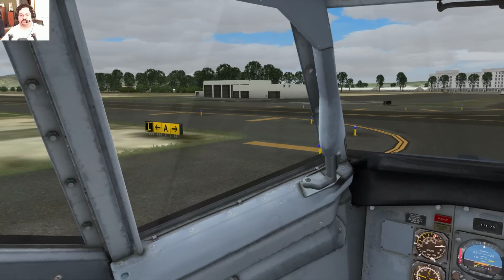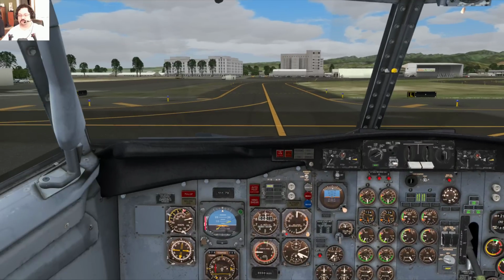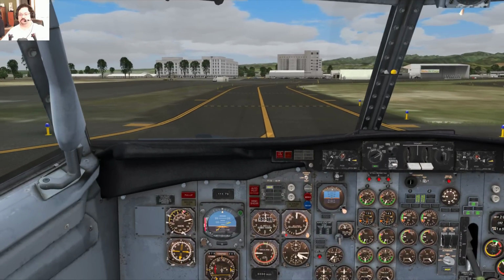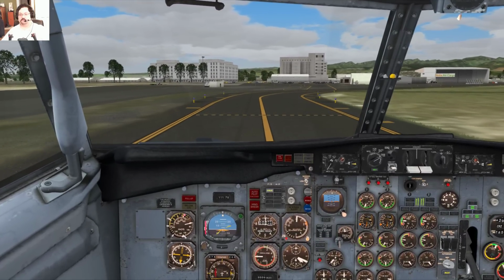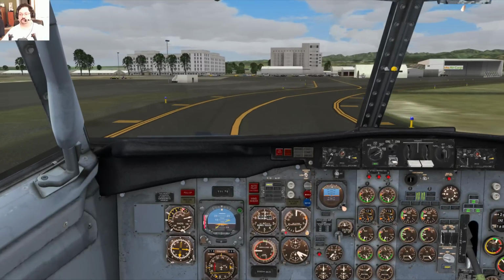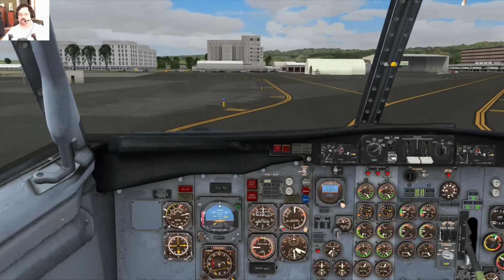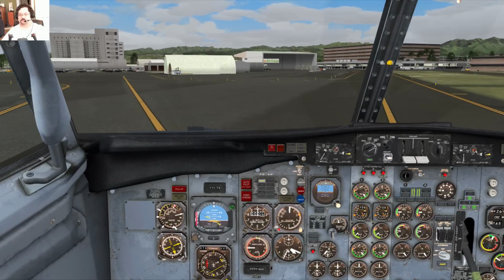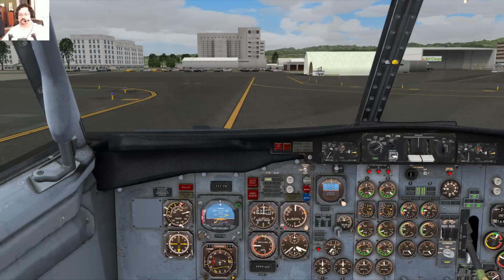Okay, let's make sure we don't have anybody. Ground, United 1224, vacated 22 right on Alpha, looking for gate 11. United 1224, Honolulu ground. How you doing? Taxi via Alpha, Whiskey, and Zulu today. Whiskey, Zulu, gate, United 1224. United 25, contact Honolulu Tower 118.1 today. Good day, go Giants.